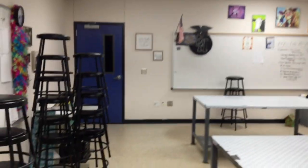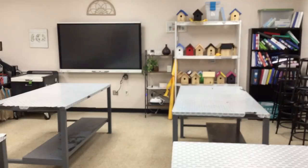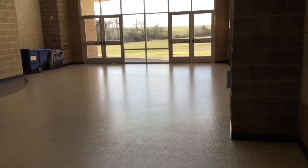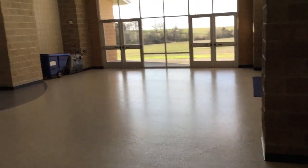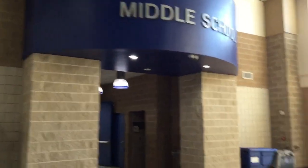This is a standard ag classroom. Some more sturdy tables, more so than the regular classroom. Got a couple of birdhouse projects on the shelf over there. And then as we come through this back door, we have the shop. And as we leave the ag shop, we get to the middle school.